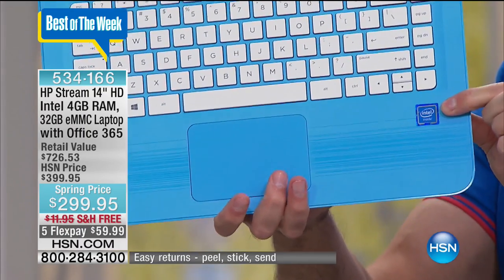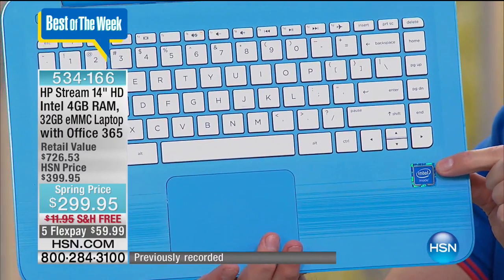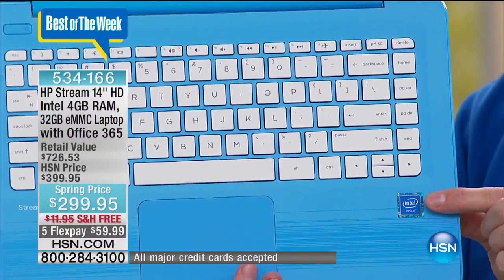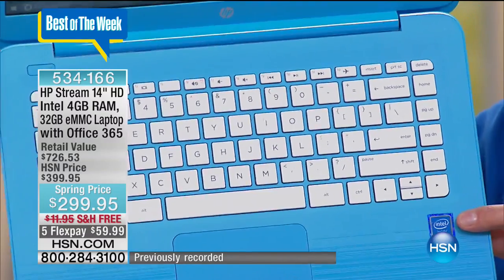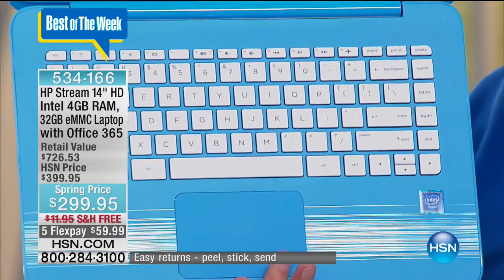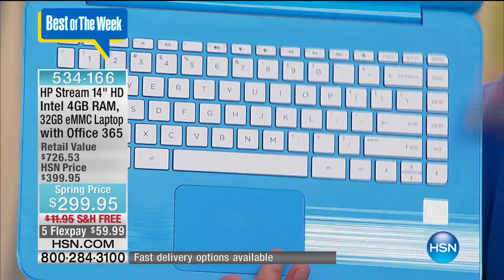You see this right here? This is very, very valuable. This signifies genuine Intel inside, the number one processor company in the world. Isn't it extraordinary to get home a computer that's so lightweight and so user-friendly that has Microsoft Office 365? So Microsoft Word and Excel and PowerPoint and OneNote and Publisher. It has all of those, plus over $500 worth of additional software, and it's genuine Intel inside. It's the number one processor company in the world.